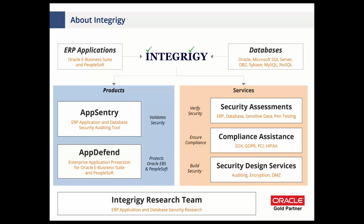How do you actually make Oracle Business Suite secure? How do you fit Oracle Business Suite into your ecosystem? Our consulting team is a true consulting organization that really blends world-class Oracle Business Suite knowledge as well as IT security knowledge. And finally, we're backed up by a world-class research team. A lot of the security bugs found in the critical patch updates are actually found by Integrity and reported to Oracle. We have a very close working relationship with Oracle, both at the security team as well as the Oracle Business Suite development team.